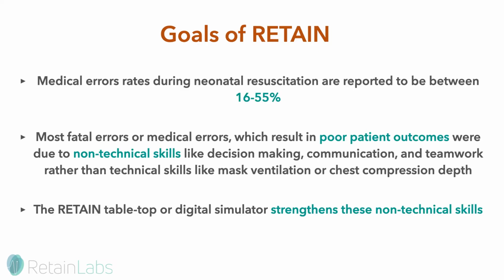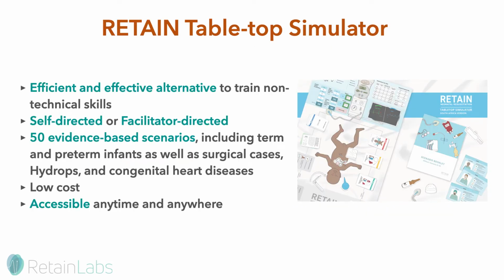The goals of Retain: medical error rates during neonatal resuscitation are reported to be between 16 and 55%. Most fatal errors or medical errors which can result in poor patient outcomes are due to non-technical skills like decision making, communication, and teamwork, and not mask ventilation or chest compression. The Retain tabletop or digital simulator strengthens and focuses on these non-technical skills.